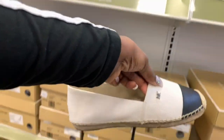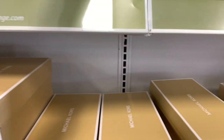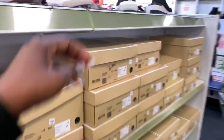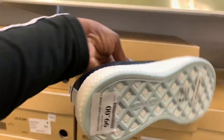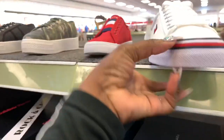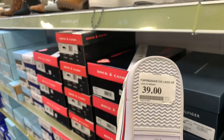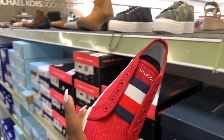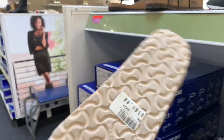And they have these slip-ons for $59. And what else? They have these for $99. They have some Tommy Hilfiger, cute, $39. They have them in red, $39, super cute. Ooh, they have Birkenstock. These are cute, $108.